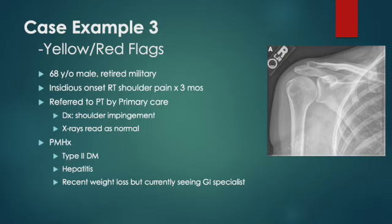Diagnosis says shoulder impingement. X-rays read perfectly normal. You guys will learn very quickly that X-rays will only show you bone. They don't show you anything else. And they are a very small portion of the picture.